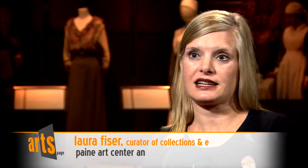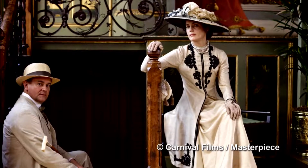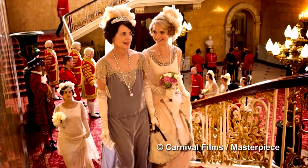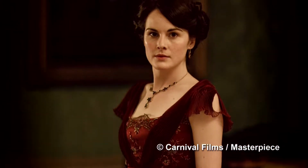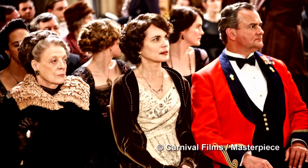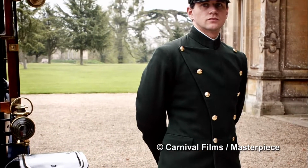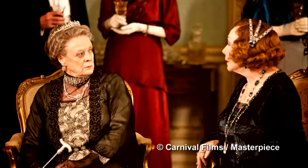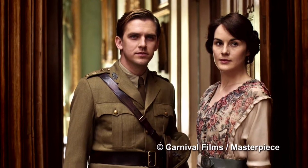And it's a fantastic exhibition of 36 costumes from the period drama Downton Abbey, which is a PBS masterpiece series. It's put together by Exhibits Development Group out of St. Paul, Minnesota, and they have worked with Cosprop, which is the costume house in London that provides many of the costumes for Downton Abbey. We have 36 costumes from seasons 1 through 4 of the television series, and it shows fashions and how they changed from 1912, when the series began with the sinking of the Titanic, through World War I and into the 1920s and the Jazz Age.